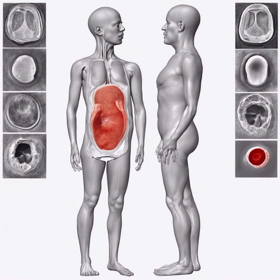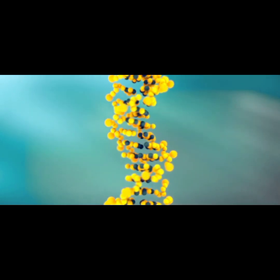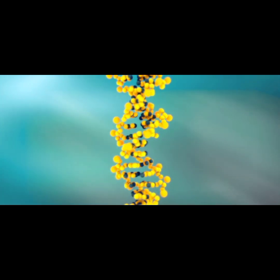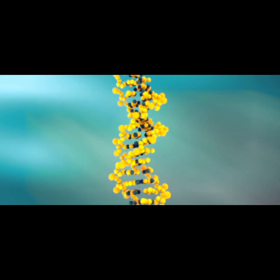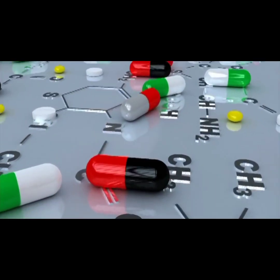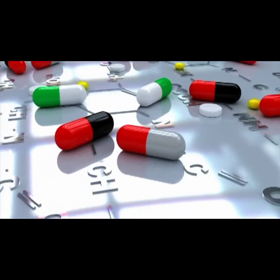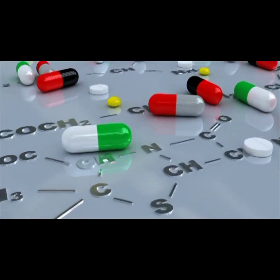But let's debunk some common myths and misconceptions. One myth is that hemorrhoids are caused by sitting on cold surfaces. Not true. Hemorrhoids are actually caused by increased pressure on the pelvic and rectal veins. Lastly, let's discuss treatment options. From over-the-counter creams to surgical procedures, there are various ways to alleviate hemorrhoid symptoms and promote healing.